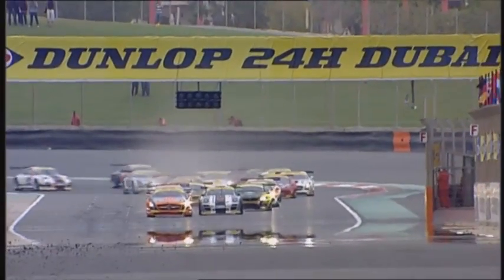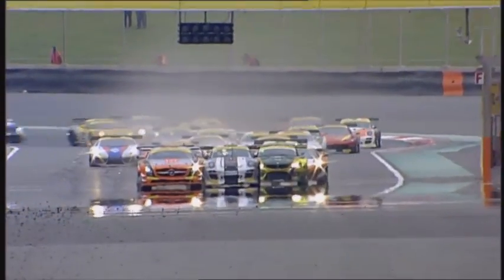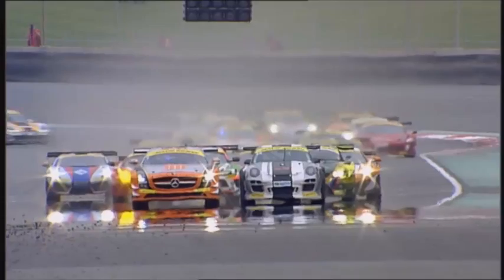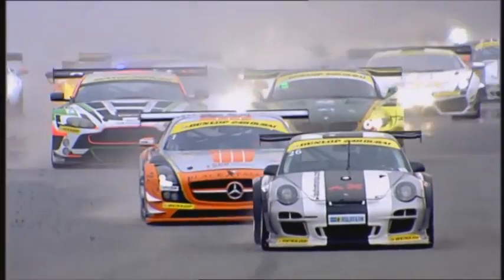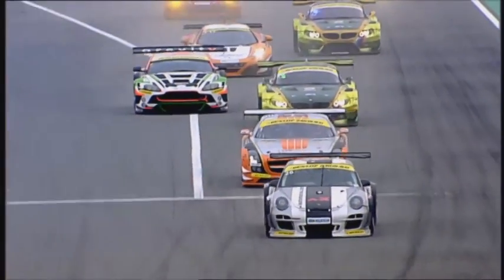The Audi pace car returns to the pit lane. And they're off! 24 hours to go and every 10th of a second counts. The drivers hit top speed. And we have the first attack. After only a few meters, the Attempto Porsche takes the lead from the SLS.